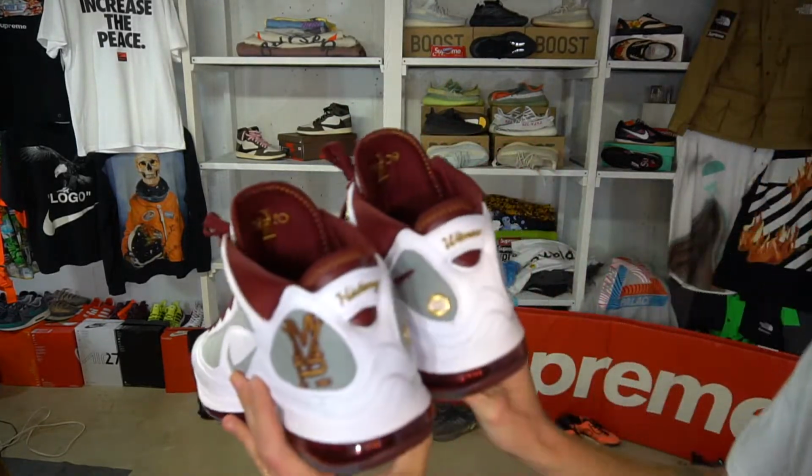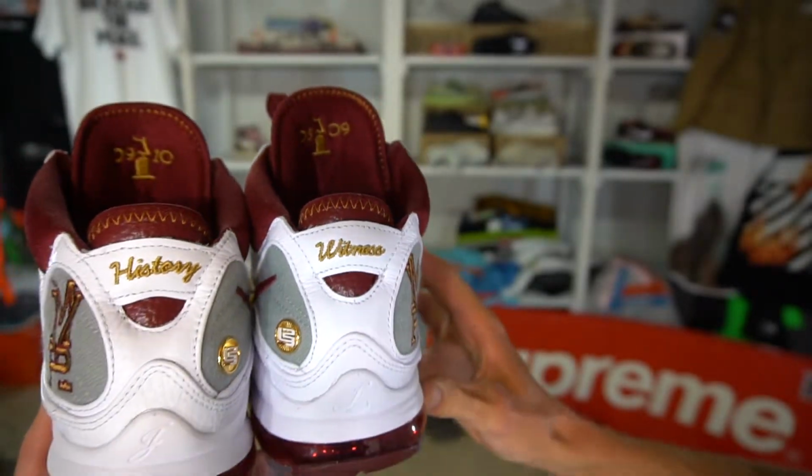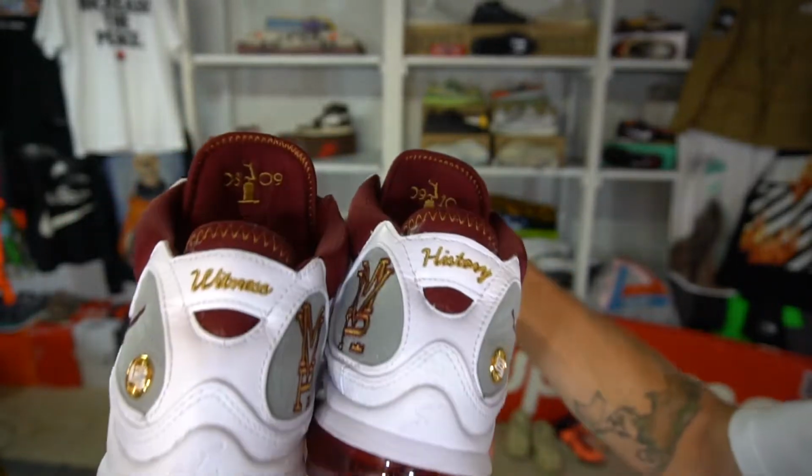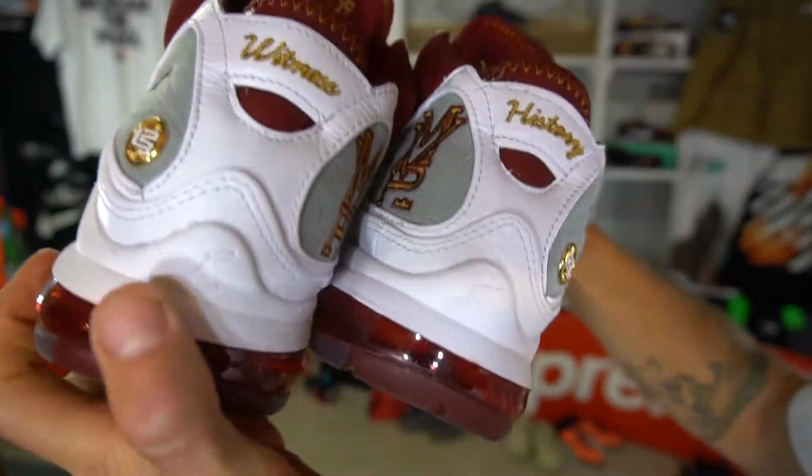I already threw them on. They fit great, true to size. I'm a 10.5. So on the back right away, there you go. History, witness history. Oh wait, gotta go this way. Witness history. You got LeBron James.